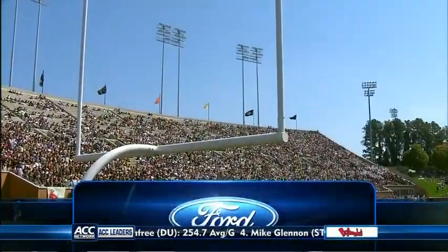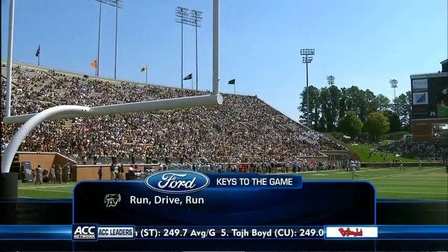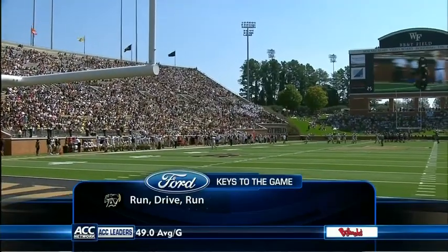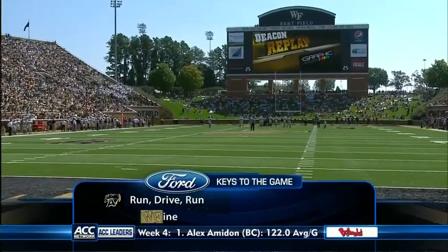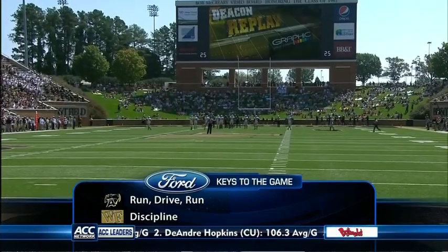Let's take a look at our 4 keys to the game, Dave. As far as Army is concerned, we've seen some of it. We just saw it run, a drive and run. That's obviously move the chains, get yourself in front of the end zone and score. They obviously made a play in the passing game as well. And for Wake, they've got to find a way to make sure they stay disciplined, not only defensively, but up front on their offensive line as well.